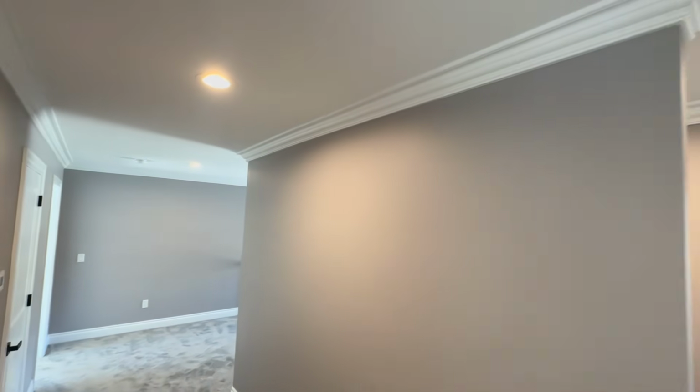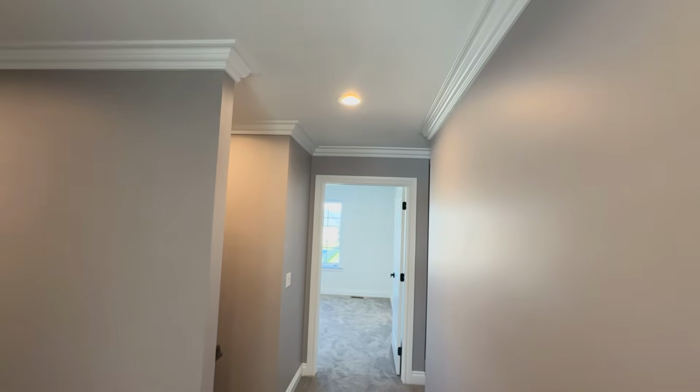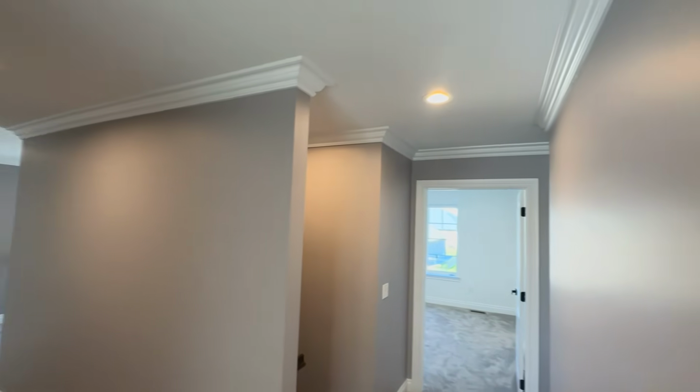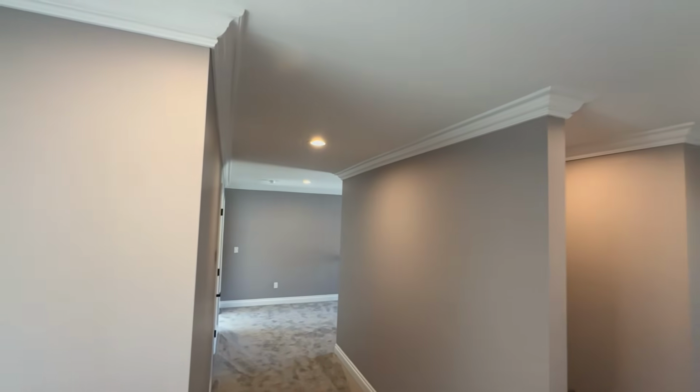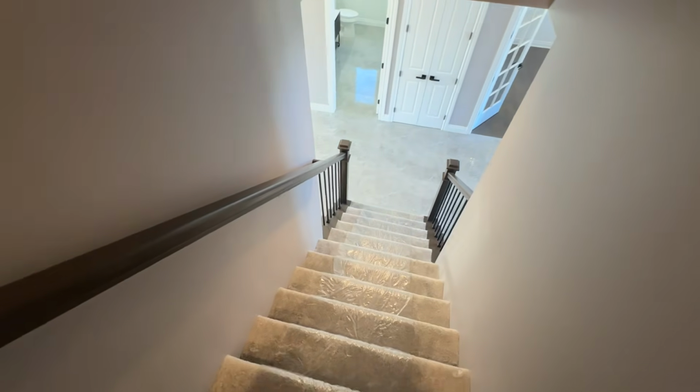And then let's not forget about the crown molding that they have throughout this second floor. I mean, that takes a lot of work and a lot of money, and it looks very, very elegant when it's done. Just look at it now. When you see this crown molding up there, it just looks finished. Look at that. Just looks finished. All right, so let's take a look at the basement.